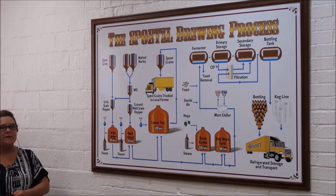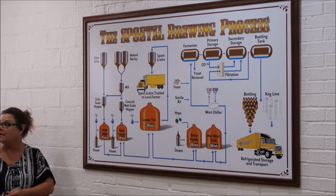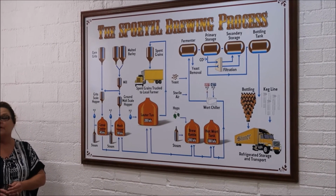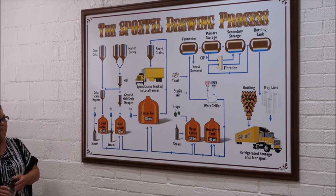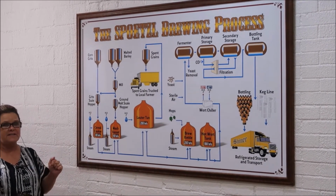At this point, that liquid is called wort, W-O-R-T, which comes from the German word wort, meaning liquid that will be beer, but not until it's fermented. And if anyone's a home brewer around here and ever tasted wort, you'll know that it's not very good at that point.